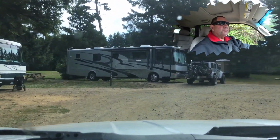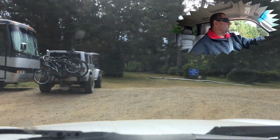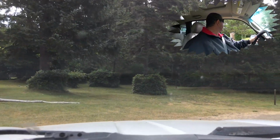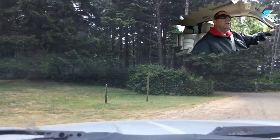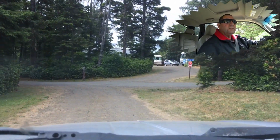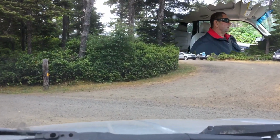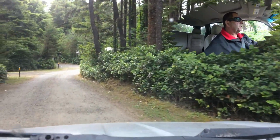I see Frisbee Golf right there. Frisbee Golf, they got a little porta potty out there. There's a Frisbee Golf out there. That's pretty cool. Yeah, so I don't know. I kind of like this side better in a way, just because it's more rustic.